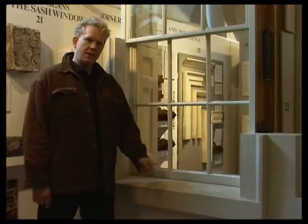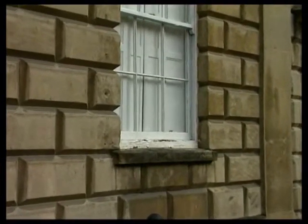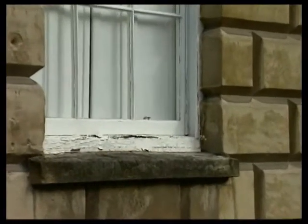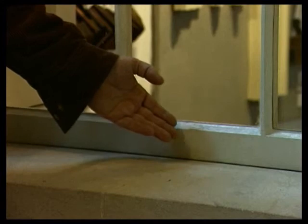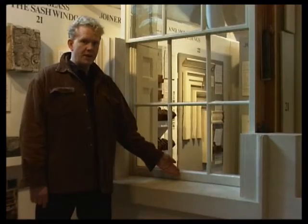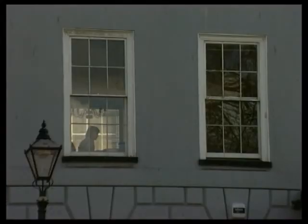Normally in double-hung sliding sash windows, the bottom sash would sit down onto a timber sill that would form an integral part of the larger sash box frame. In Bath, this detail was removed, and the bottom rail of the bottom sash sat directly down onto the stone subsill. In the late Georgian period, glazing bars became thinner and thinner.